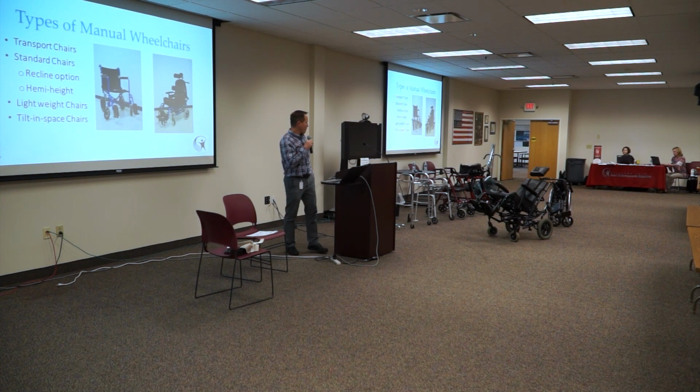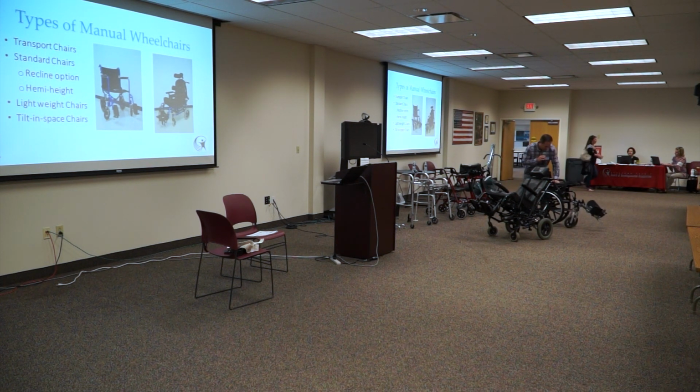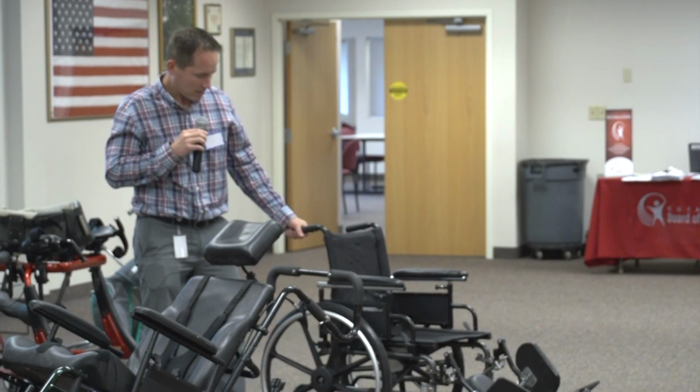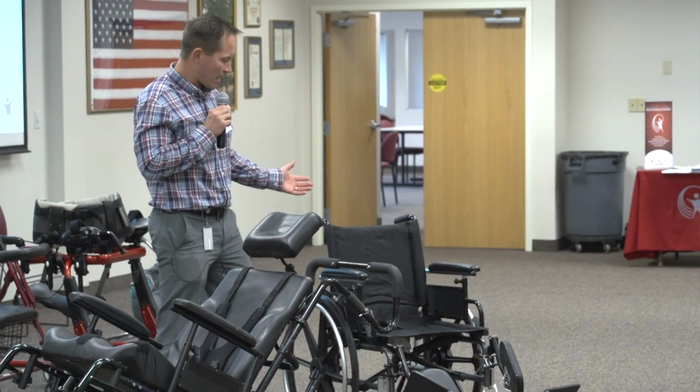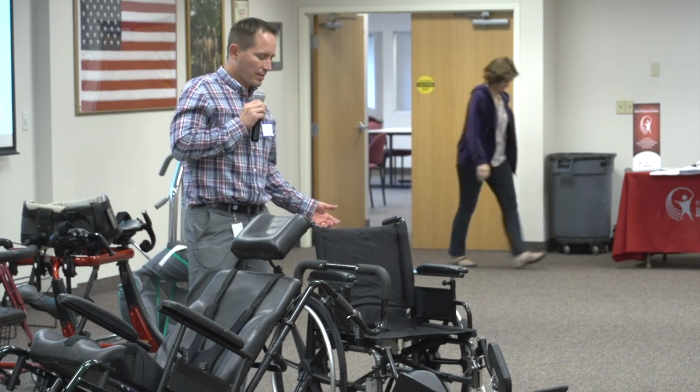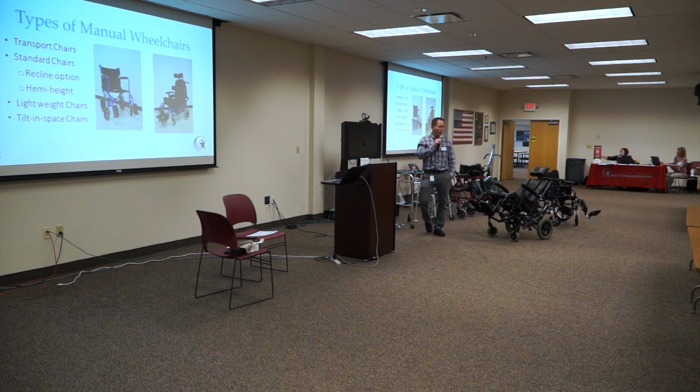And then we have your standard chairs, like the one I have a picture of here that you would see in a hospital. These are a little more money, so we would bill insurance for a chair like this. So that's your standard chair. This could have some different options on it. You can have one that has a reclining back, or different heights. Hemi height means it's a little lower to the ground for those that propel with their feet.